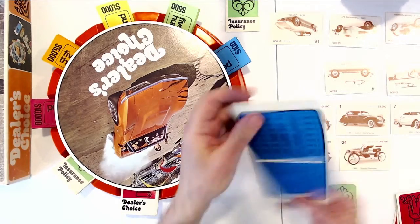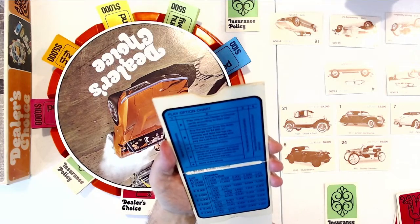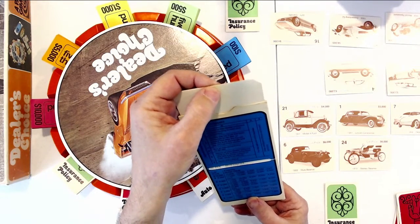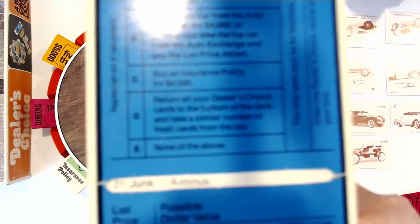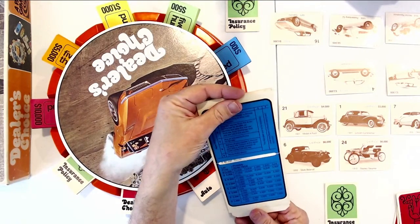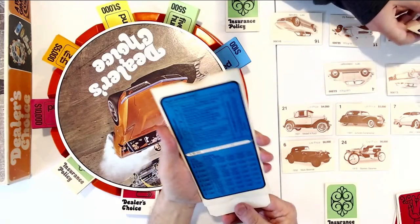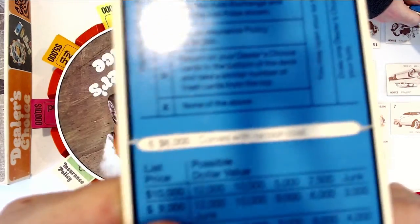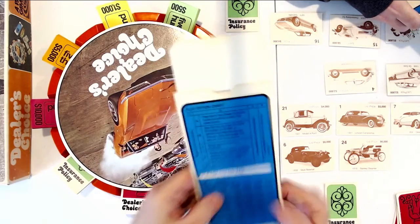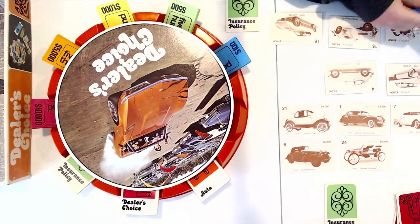I need to actually look over and see what my cars are valued at. I don't know if I can let you guys see what they are. So here's what my number 1 is worth. Here's my number 21. And let's see, 7. I'm doing this so that Sam can be making his play. Here's number 6, the Stutz Bearcat. And 24. There's card 24. Okay, so those are my values.